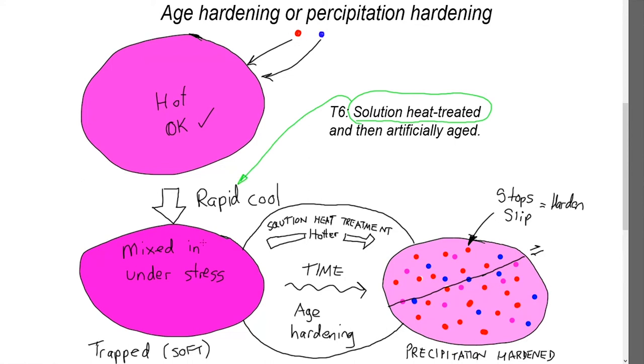In fact, this is solution heat treated. The solution, because it's got things dissolved in it. We heated it up with the extra ingredients and then we quenched it to trap those ingredients, and we did a solution heat treatment. Right, then artificially aged, what's that bit? Artificially aged means we left it for a long time, but we heated it up so that it would go quicker. So that was a sped up age hardening. Artificially aged means it was warmed up aging.